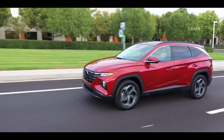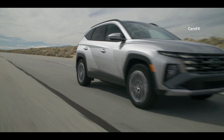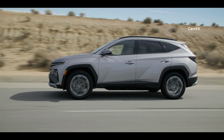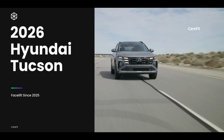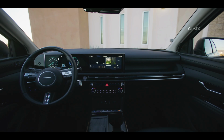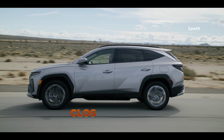As for Hyundai, the Tucson is by far their best-selling model, but it still is far from catching up to the RAV4's success with a measly 200,000 units sold last year. Now, Hyundai's decided to give it a facelift for 2026 and update the interior to try and close that gap even further. But are these updates enough to close such a massive gap?